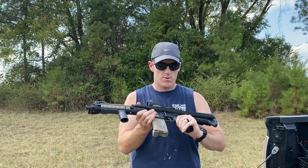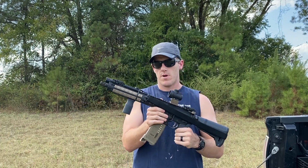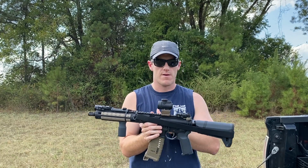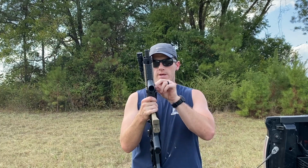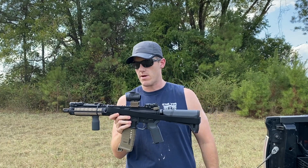Because this is my go-to rifle, my home defense, my fighting rifle, whatever you want to call it. I don't want to have to worry about anything on this. So I don't really have anything on this rifle very high on the priority list, because like I said, it's already pretty much decked out.